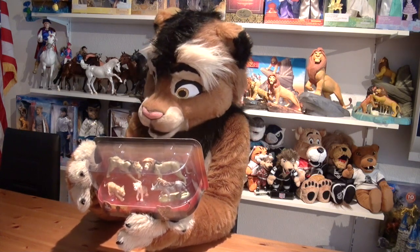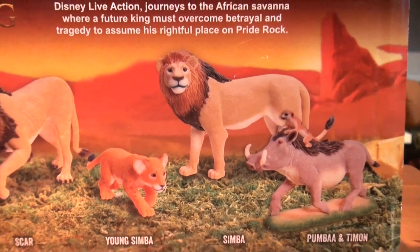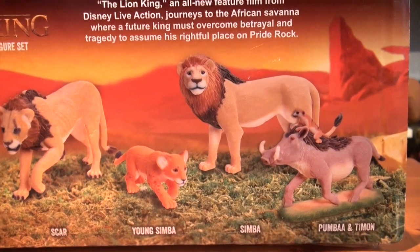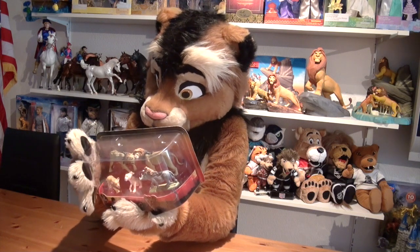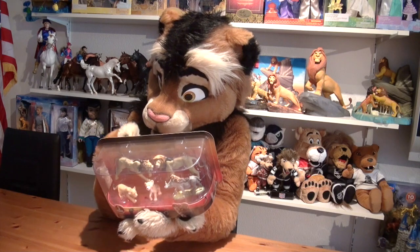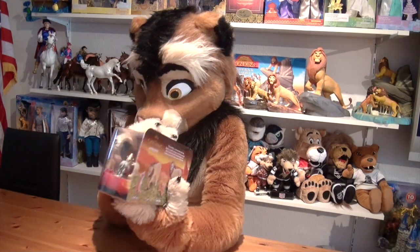And what's also pretty weird is that they included Simba twice. Once in the young version, and then adult Simba. But the way I see it, you could pretend this is Mufasa just as much, because adult Simba and Mufasa look pretty much the same, even more so on a figure on that scale. So those are pretty generic lions. And we've got Timon and Pumbaa as well.